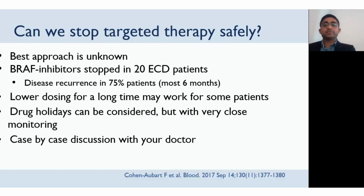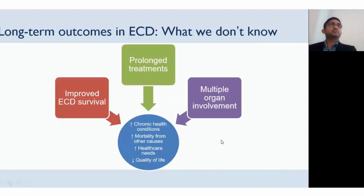So to address that question, we are leading a national study called the histiocytic disorder follow-up study to address the survivorship issues. It's a partnership between UAB, ECDGA, Histiocytosis Association. The goal of the study is to understand what is happening to the patients after they are diagnosed with histiocytosis.